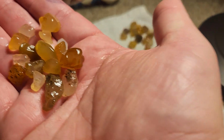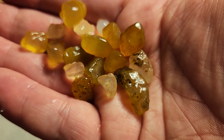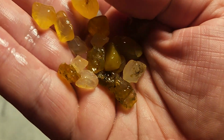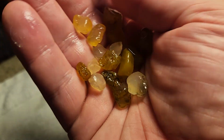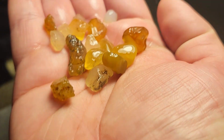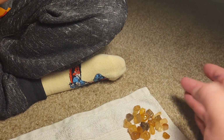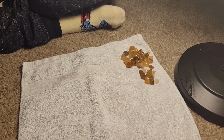Alrighty, next up, we've got some more dominantly carnelians. As you guys can see, some chalcedonies in there as well. Not too many agates. Don't see a lot of those fortification lines, but beautiful regardless. Now all of these were found within one day of rockhounding.